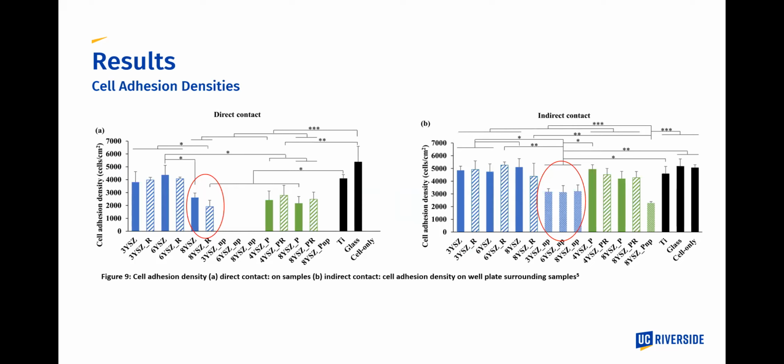And here's the quantitative representation of that last slide. And we can see that there's a difference between direct and indirect contact in terms of cell adhesion density. So the adhesion density in direct contact on the left side, figure A, is affected by surface morphology of the sample and composition of the sample, as well as hydrophilicity of the sample, whereas indirect contact in figure B on the right has been affected by the microenvironment, which, for example, would be ions released from the samples from the disc, such as yttria and zirconia ions.